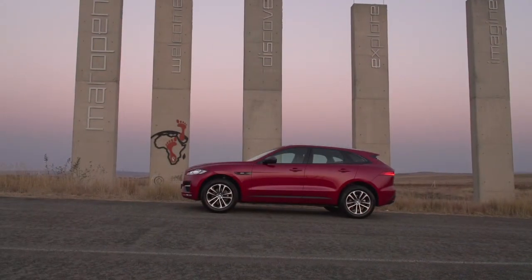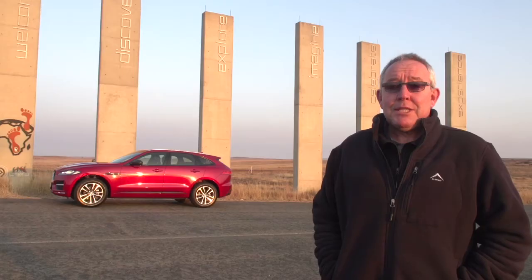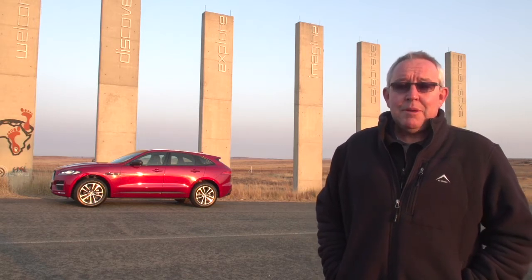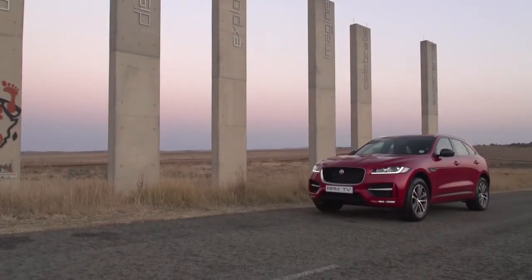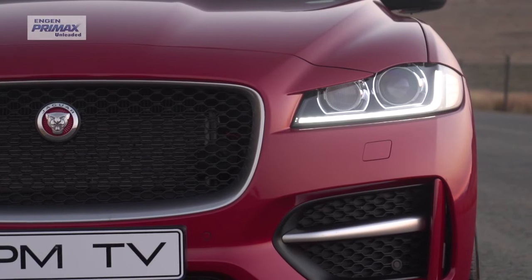After months of hype and pre-publicity, the Jaguar F-Pace has finally arrived in South Africa. Of course, all that hype also means that there's a lot of expectation around this car, and that expectation centers around its ability to maintain Jaguar's dynamic capabilities with some practicality and SUV all-terrain talent. This particular car is the Jaguar 2-litre diesel R Sport, and it seems to hit the sweet spot as far as value and capability are concerned.